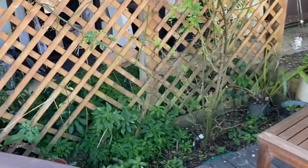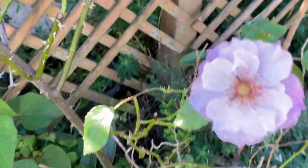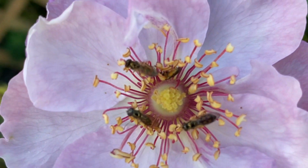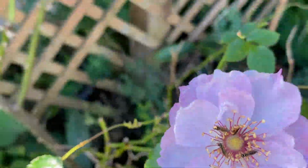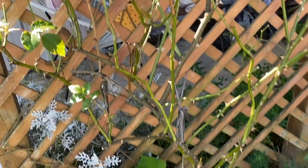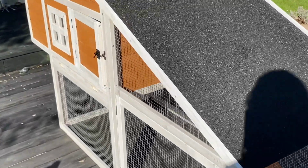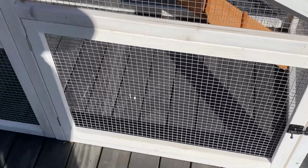Dig up the garden. Oh, look at this. Oh, there's little... I don't know, are they native bees? I'm not sure what they are. But they seem to be happy. So yes, we'll have a little sit down now. And then this will be ready to put down in the backyard.